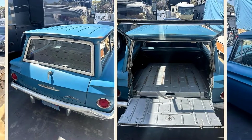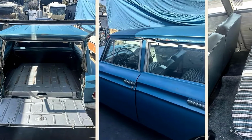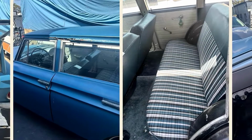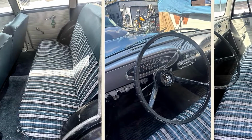While the car has some rust, it's in fair condition for its age, making it a great project for enthusiasts. Recent upgrades include new brakes, shocks, tires, and a fresh tune-up, ensuring everything works perfectly. This Rambler is not just a car, it's a piece of history waiting for the right owner.